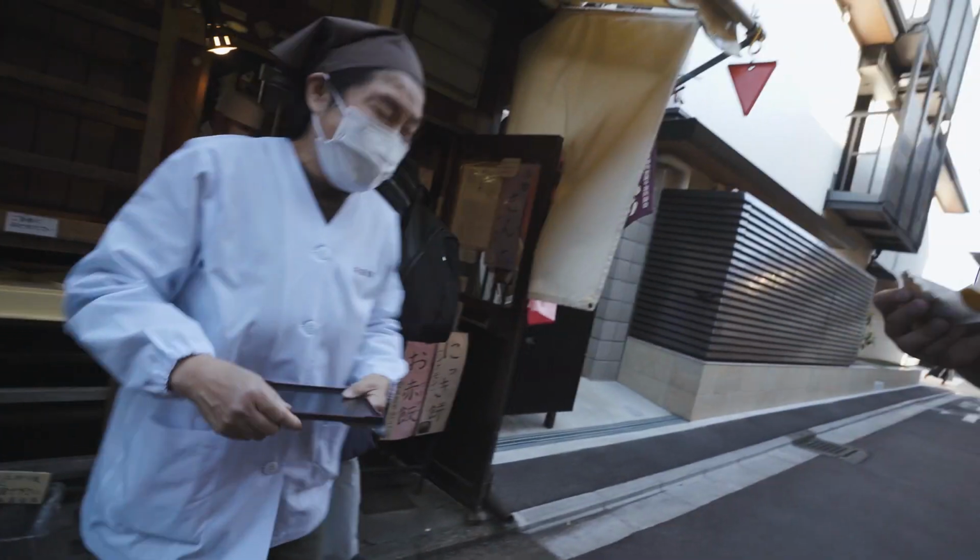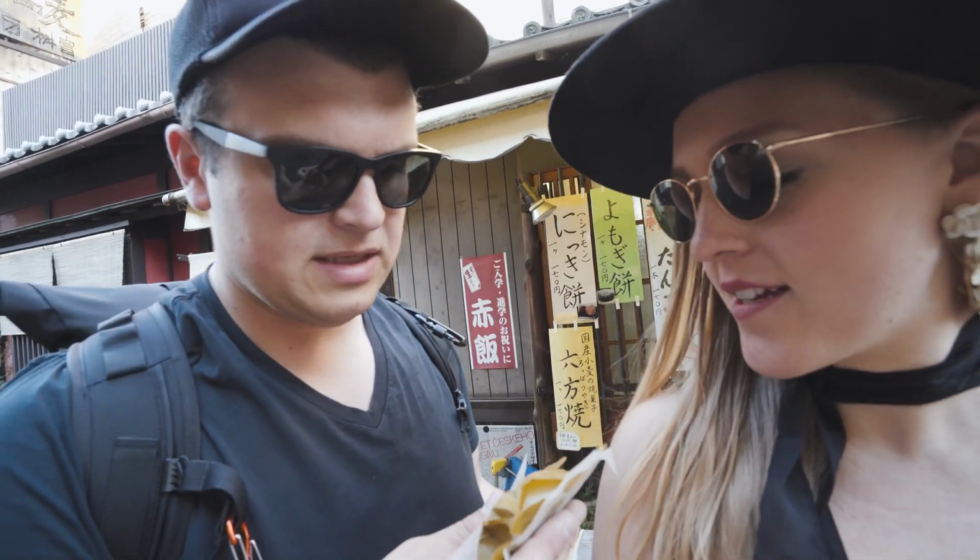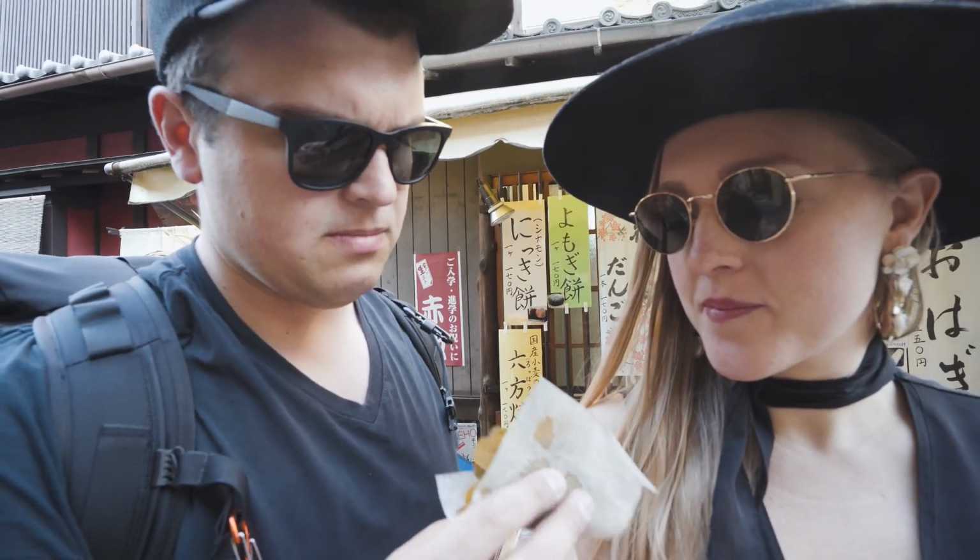Arigatou gozaimasu. So you've got. I got a miso wrap, sweet miso mochi. And what did I get? You got plain sticky rice. I've seen that they do a sweet fried rice type of thing here, which I haven't had, but I was like, gotta try something new. They said it's their most popular dessert.